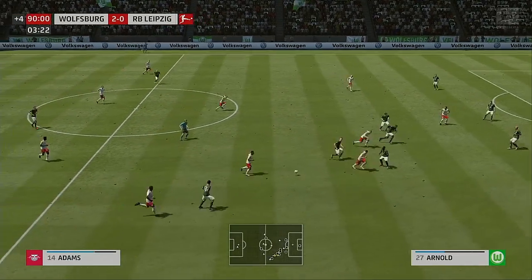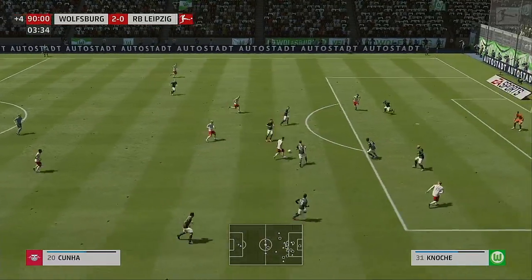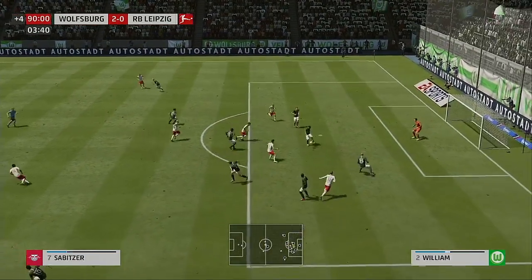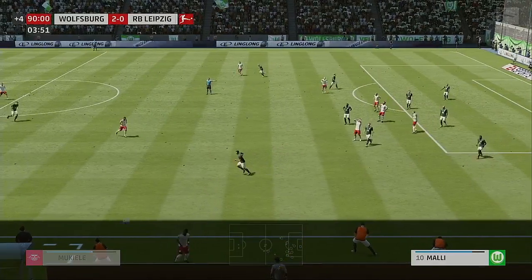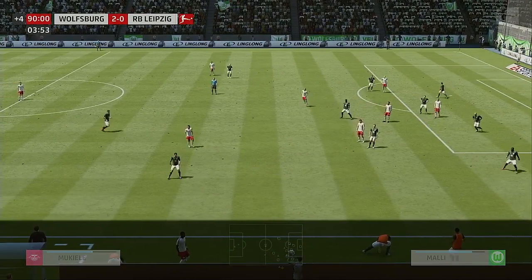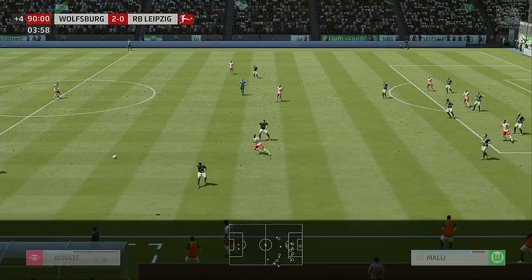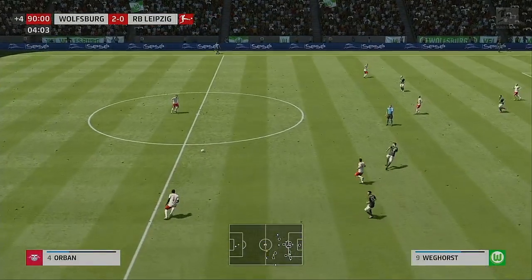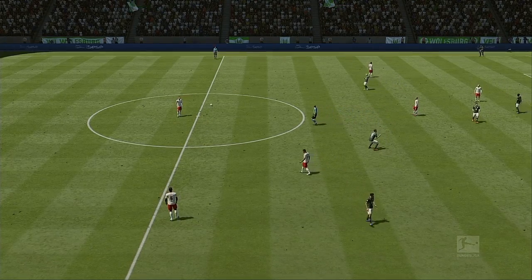He's just dropped back in, the striker there, to get the ball in midfield. It's a very good interception. Cleared it well. Well, the game has run its course here, and there's the final whistle.